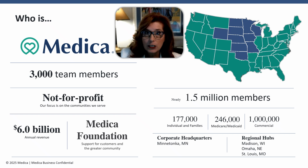Medica is a financially strong, not-for-profit regional carrier with about $6 billion in annual revenue. But don't let that $6 billion in annual revenue skew your thoughts about Medica. They are a not-for-profit company. The $6 billion is listed there to show their financial strength and that they are here to pay your claims.